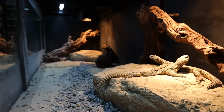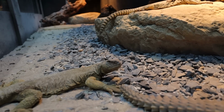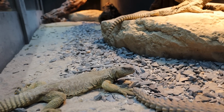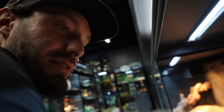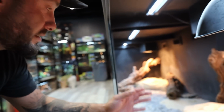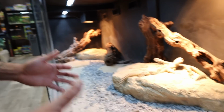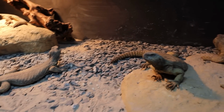So one thing about these guys that I will say is, number one, the way that you see them set up here is exactly how they should be set up. I could say that this is a beginner species because you could get a small one and raise it up, and then you don't need exactly 16 feet, but for the amount of animals that they have, of course they chose the larger enclosure. Everybody's got a lot of space, they can move around.